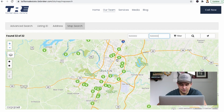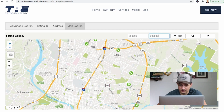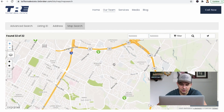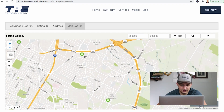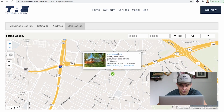See what we find. Alright, the first area I want to show you guys is Windsor Park, the 78723 area. Matt and I own a property right about here, and it's a really hot and upcoming neighborhood. It is south of 183, but a little bit north of downtown, and it's a great area to buy, in my opinion. So let's see what we got here for 500.